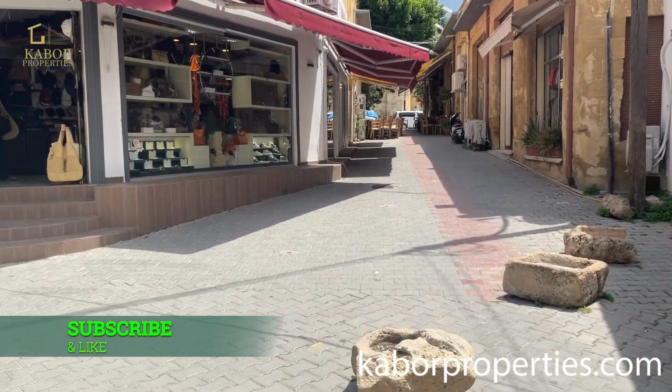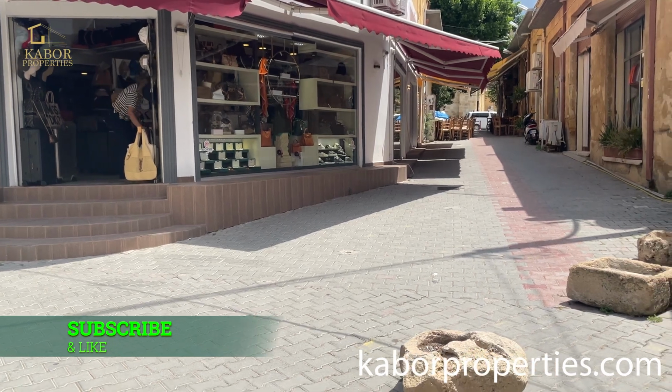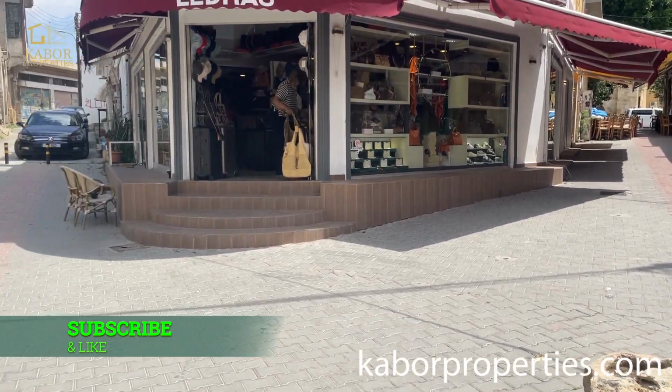Anyway, so that's what I wanted to show you guys. We've passed the buffer zone, but I couldn't film there because it's not allowed. And then we passed the second checkpoint, and now we're in Turkey.